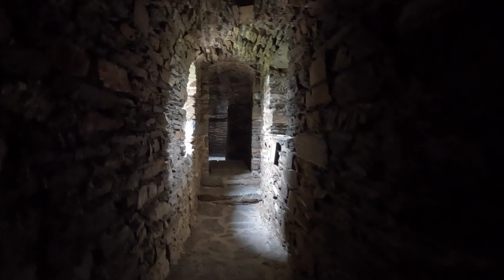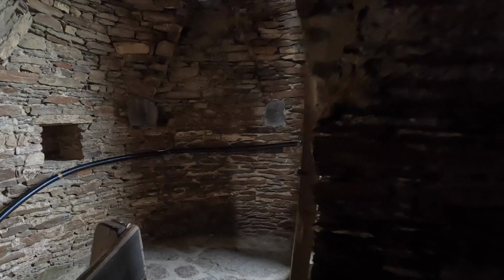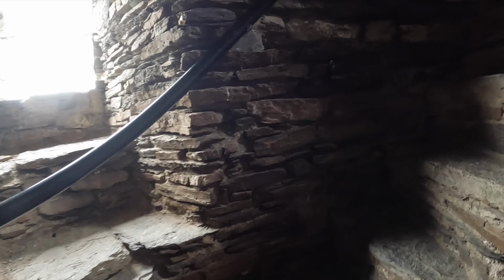So we are halfway up the huge tower. They call it the Rapunzel Tower. That was one side of the Twin Towers. And the other side is a crazy steep staircase.